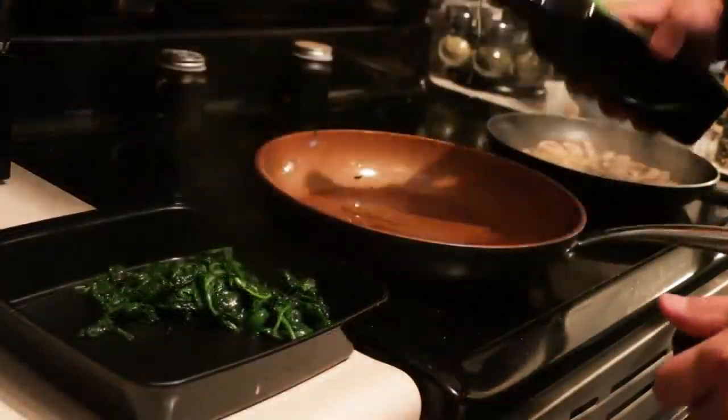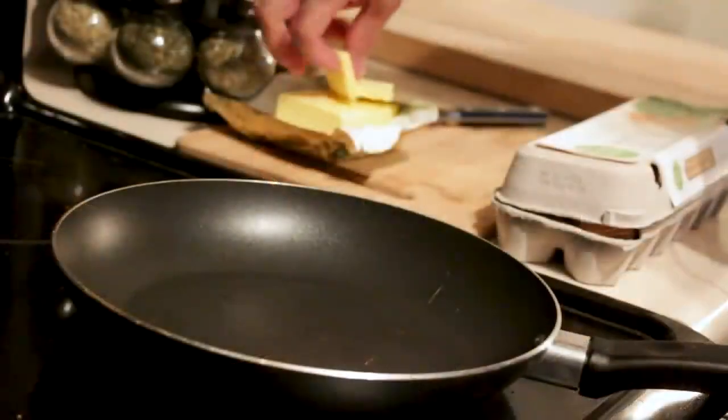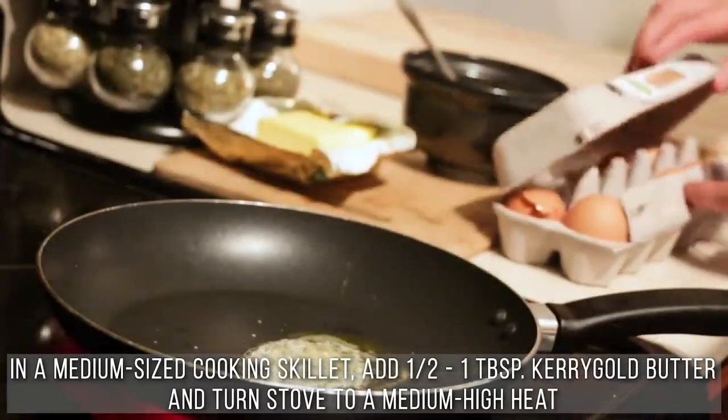And then I'm gonna set the spinach aside and repeat the process. So I just added more extra virgin olive oil. I'm gonna cook the rest of the spinach, add the salt, pepper, all that good stuff. And then once the mushrooms are done, the same thing, you're gonna set them aside. And then I'm moving on to the eggs.